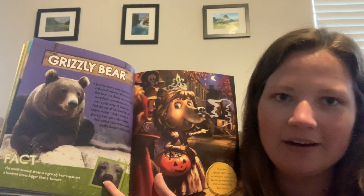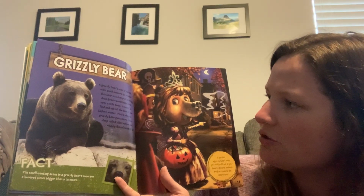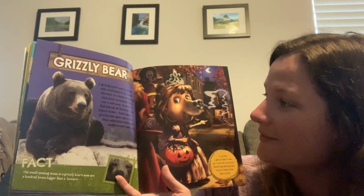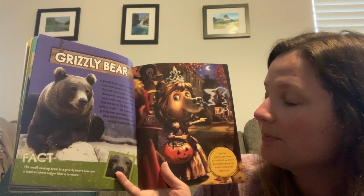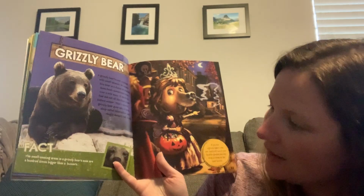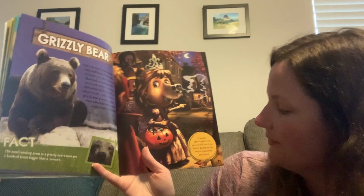A grizzly bear. A grizzly bear's nose is packed with smell sensors. No wonder this bear is a champ at tracking down food, sometimes from over a mile away. It needs to find and eat all the food it can before winter. That's when a grizzly bear goes into a deep sleep called hibernation and usually doesn't eat at all. Fact: the smell sensing areas in a grizzly bear's nose are 100 times bigger than a human's.